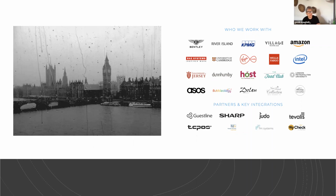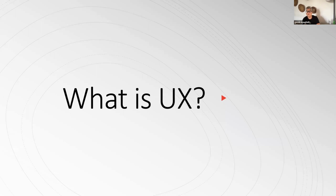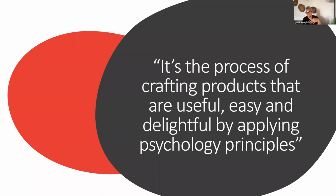So with that said, what is UX design really? Well, if you look online, this is what you would normally get. It's the process of crafting products that are useful, easy, and delightful by applying psychology principles. That is great, and pretty accurate. You could have Googled that yourself, though.